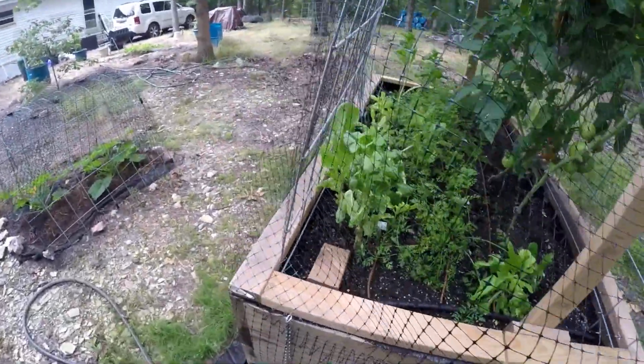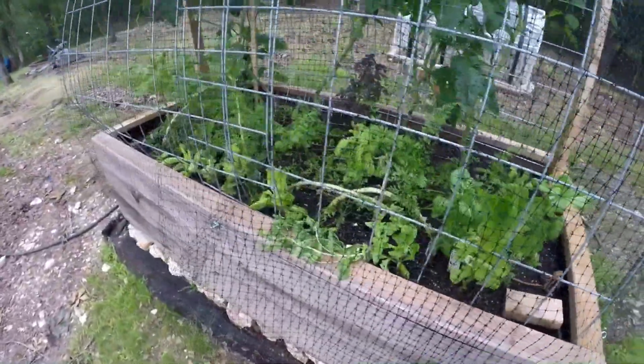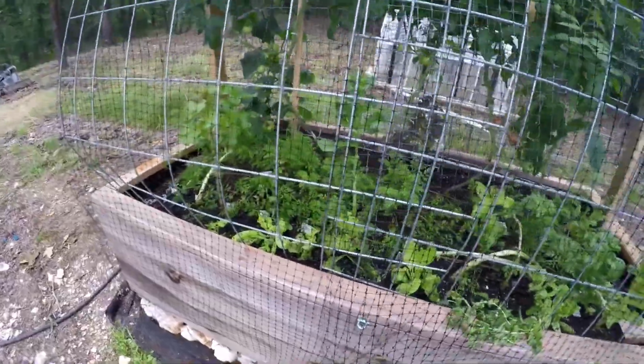I'm gonna have to pull these lettuce plants up. It's getting to run in the 90s here in central Arkansas. I'm gonna have to pull them out.